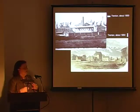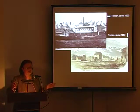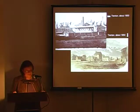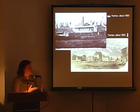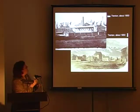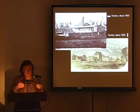place where raw materials were brought, transformed into lumber or flour, and sent to cities, Philadelphia or New York, via water transportation. And it was that location that recommended it to the ceramic industry. The ceramic industry starts there in the 1850s, and by 1900 you can see that it's grown to quite a factory town full of these periodic kiln cones where they fired the ware.